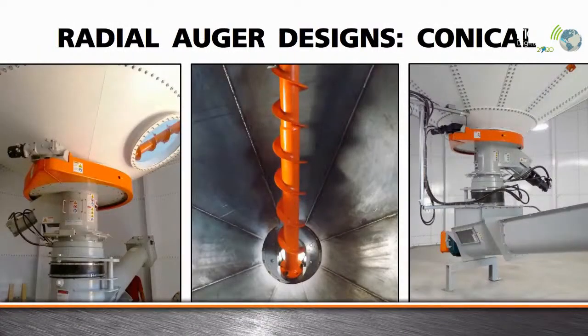Okay, now we're going to discuss radial auger designs. For instance, here, this auger in the center picture is going to be running parallel to the cone slope. The tip of that auger is going to be within centimeters of the silo wall, conveying away from the silo wall, conveying down that slope, not riding on the cone, conveying parallel to the cone. And it advances around the bottom of the silo. That's going to give you 100% cross-sectional activation.